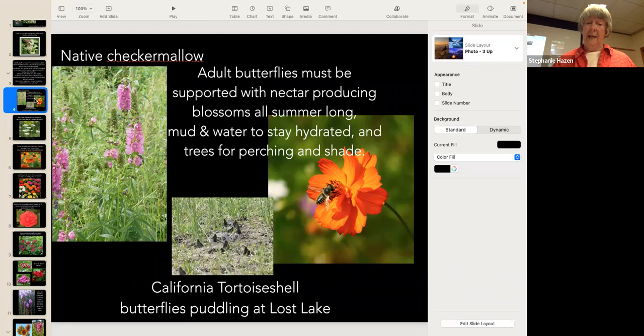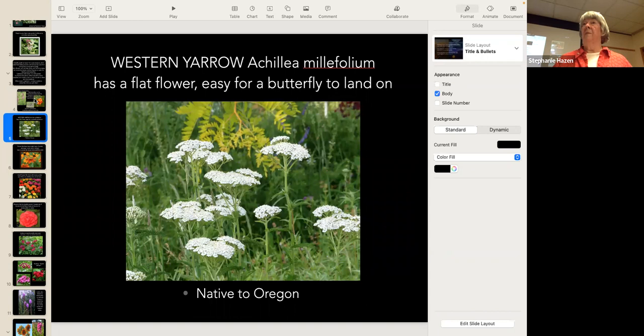So in the middle of the bottom are California tortoiseshell butterflies sipping mud at Lost Lake. And on the right is a serpent fly. So that's not a butterfly at all. They like open, flat flowers that they can land on. So here, this is Western Yarrow, and this is a native plant.